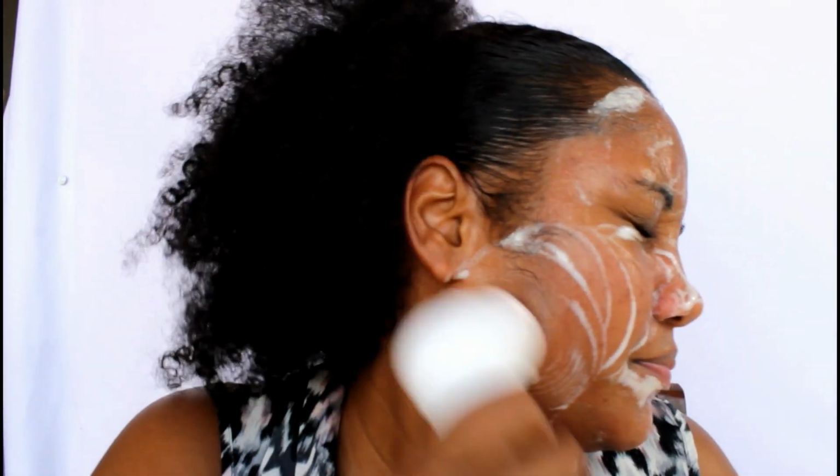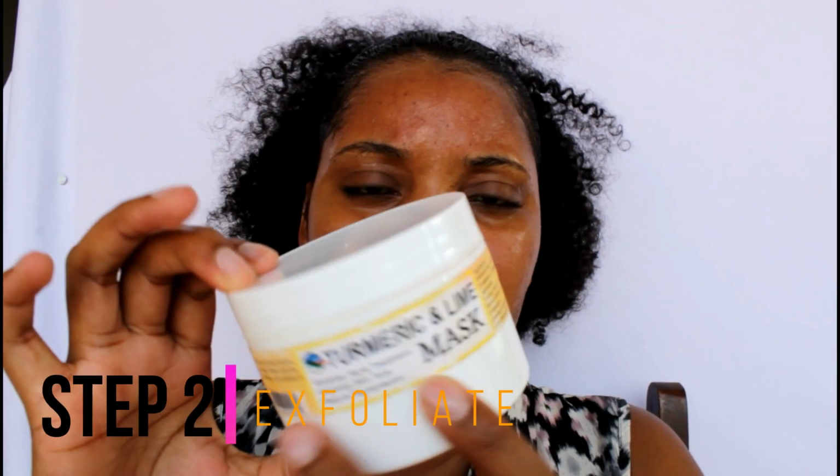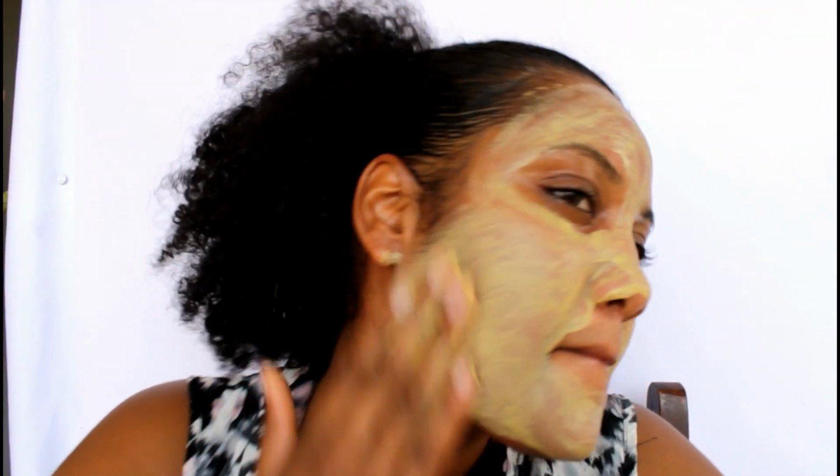And I basically just go over my face, each area, for about 30 seconds, and then I rinse off. Next, I'm moving on to exfoliating, and today I'm going to be using my turmeric and lime mask. I'm basically applying this over the entire portion of my face, allow it to dry or for as long as I'm able to wait, and then I rinse.